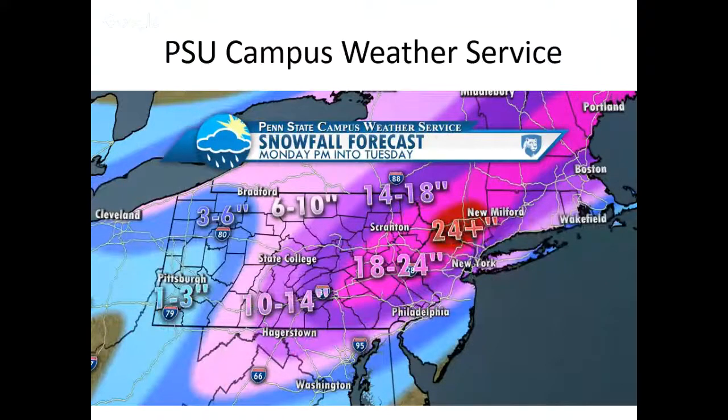And last but not least, the Campus Weather Service did a pretty remarkable job forecasting. I think this was issued like the day before the storm, and did a pretty nice job. Certainly the highest totals are a little bit farther off to the north and west, but specifically here in central Pennsylvania, the gradient was set up pretty nicely and matched up pretty well with what actually fell. So to all of you in the Campus Weather Service, very nice job.